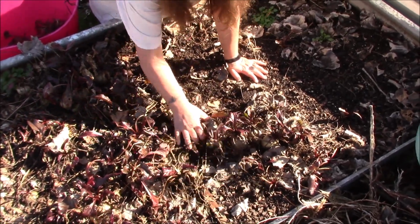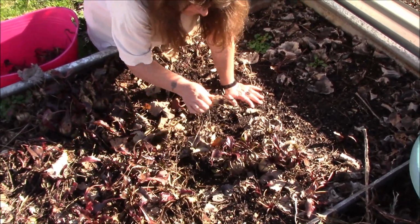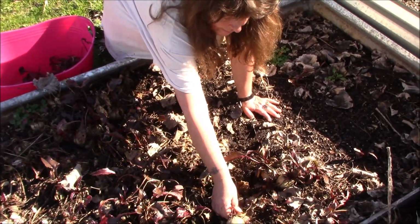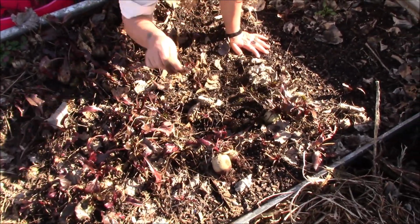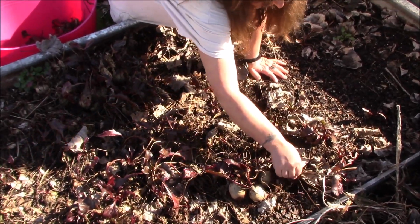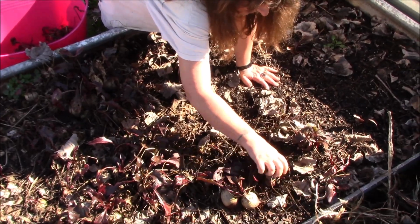We did lose a few. We probably lost more than half, but there's still a good amount of beets here. Let me see some of those. That's nice. There's a good one. The beets that time forgot. Tina says they are the beets that time forgot.